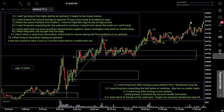And that actually brought us to trade number 12, where I saw prices come down and retest a support level from a higher low right here that got established. So I'm like, okay, clearly the trend is up. Let me get in. I saw prices come back to the higher low. The only thing I can do right here is go long. So that's what I did. But let's read the notes. So I went long at low prices during the uptrend.